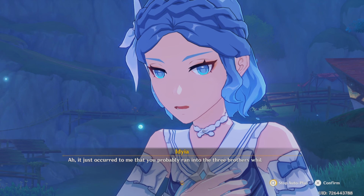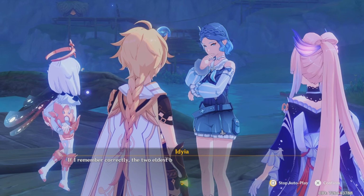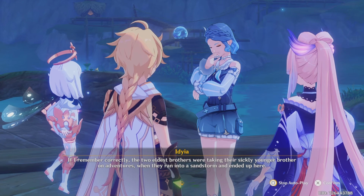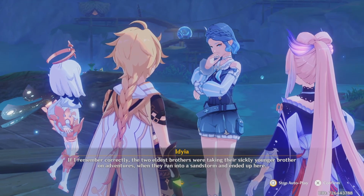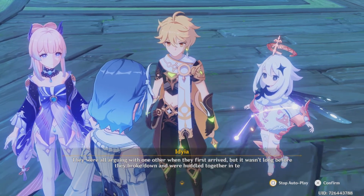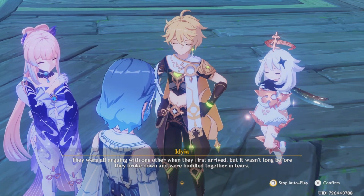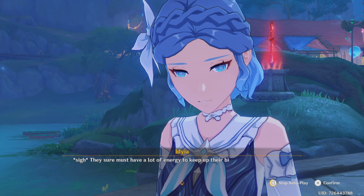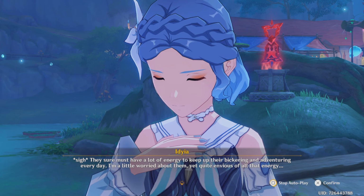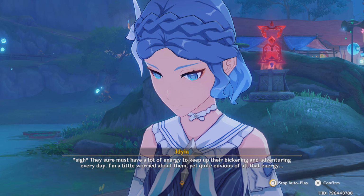It just occurred to me that you probably ran into the three brothers while you were in the canyon. If I remember correctly, the two eldest brothers were taking their sickly younger brother on adventures when they ran into a sandstorm and ended up here. They were all arguing with one another when they first arrived, but it wasn't long before they broke down and were huddled together in tears. They sure must have a lot of energy to keep up their bickering and adventuring every day. I'm a little worried about them, yet quite envious of all that energy.